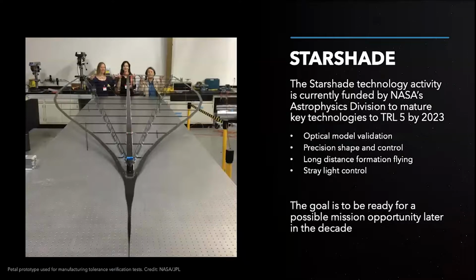And I seem to remember it was because Lyman Spitzer and John Bahcall as well got the Hubble Space Telescope up. So somehow I think this was associated with Hubble. But Hubble is orbiting in Earth's gravity. Earth's gravity is bad for formation flying. So Starshade would have its own spacecraft, and it would formation fly with a telescope dedicated to this.